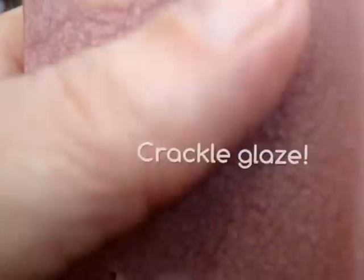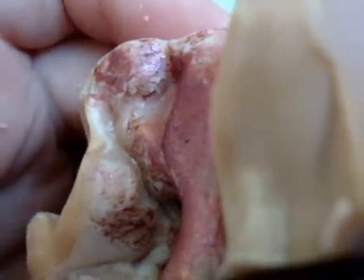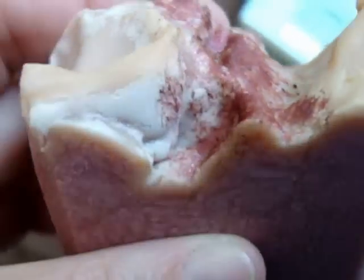Do you ever see glaze that's like that on pottery? That's what it reminds me of, and ceramics. Again, the stamp and the top. Look at the top, so cool. And some lovely mica on the top. Oh, that's lovely.